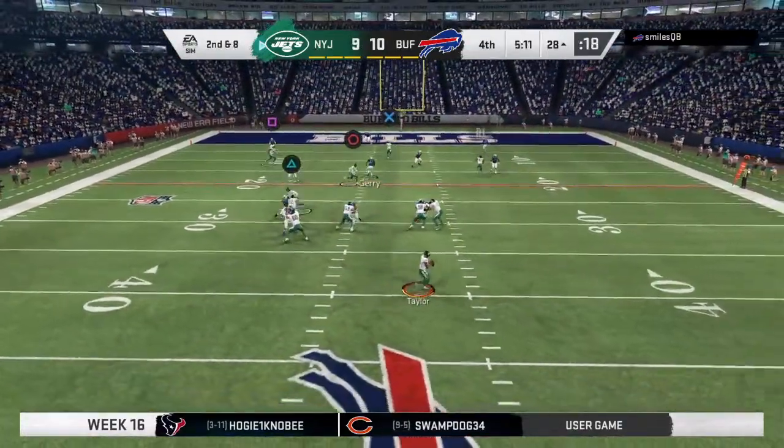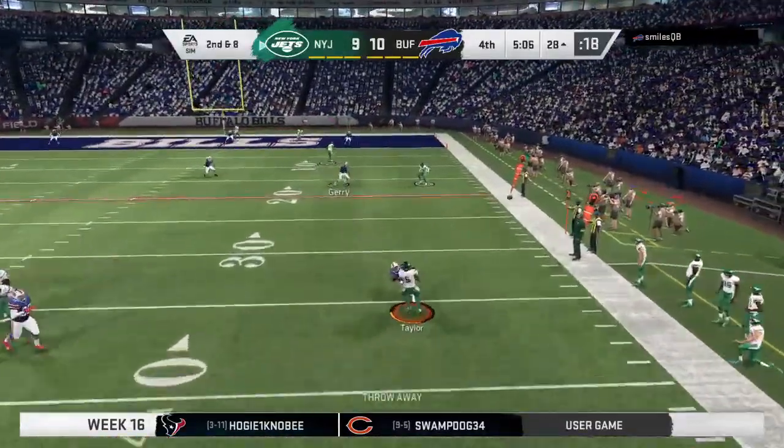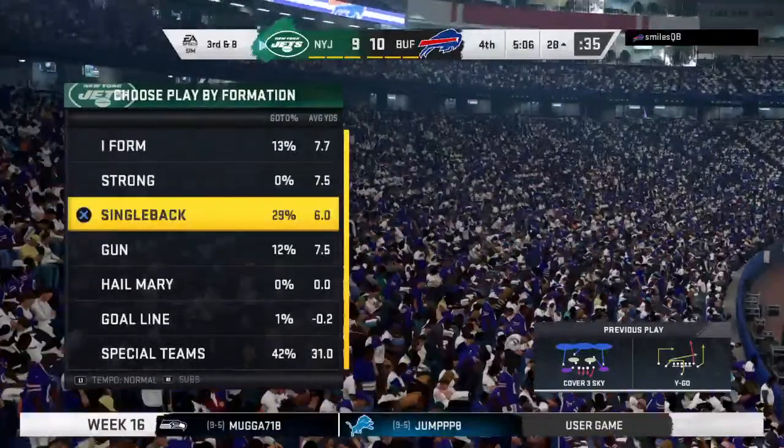Here's Taylor. Flushed to his right, and seeing nowhere to throw, he chucks this one away from harm. Incomplete. Now it's 3rd down.